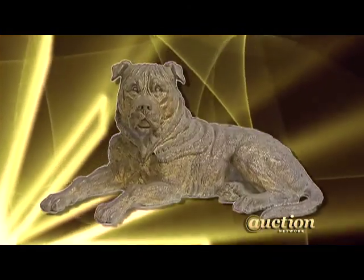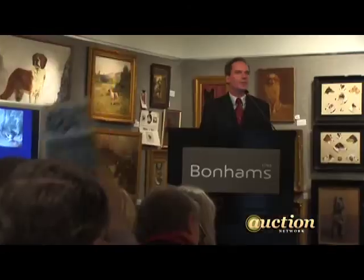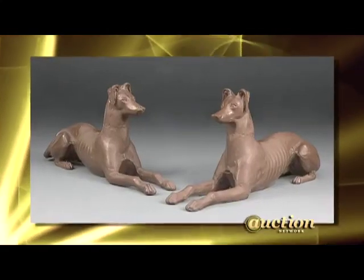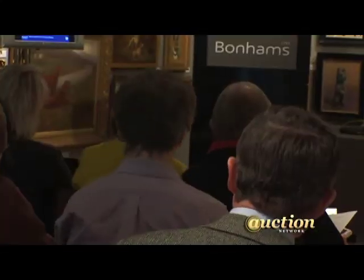If you love dogs, you'll be sitting pretty at Bonhams' annual charity auction, known as Barkfest. The bronze humidor, shaped like a dog, it's $1,300, $1,400, $1,500. The metal studded collar here, $2,250 now, $2,500, $2,750. Pair of cast iron Whippets. Last chance, sold.